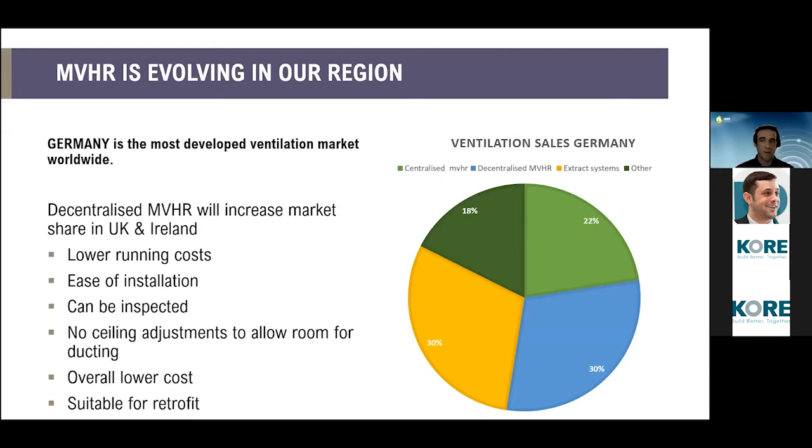Just a little look at how we expect heat recovery to evolve in our region, or the ventilation market. So we've taken a look at Germany as the most developed ventilation market worldwide, and it's really quite interesting to see how it's been changing over the last 10 years. But currently, decentralized heat recovery accounts for about 30% of all ventilation. Extract systems, as in CMEV systems, again, are about 30%, and we have centralized heat recovery at 22%, and other, which could be our natural systems, at 18%. So overall, we're seeing a real growth area in this decentralized market.